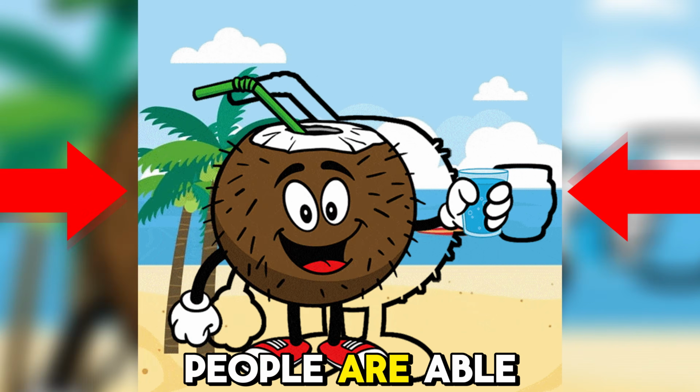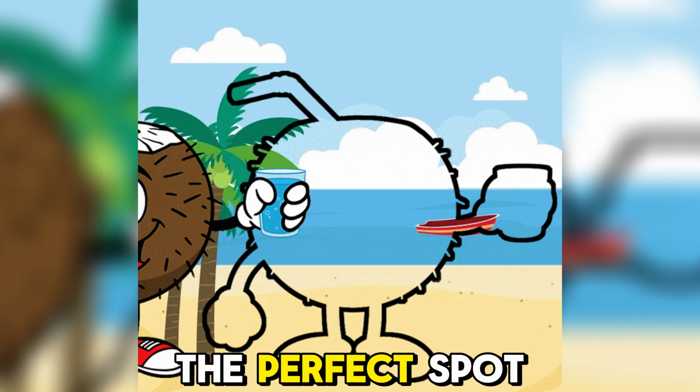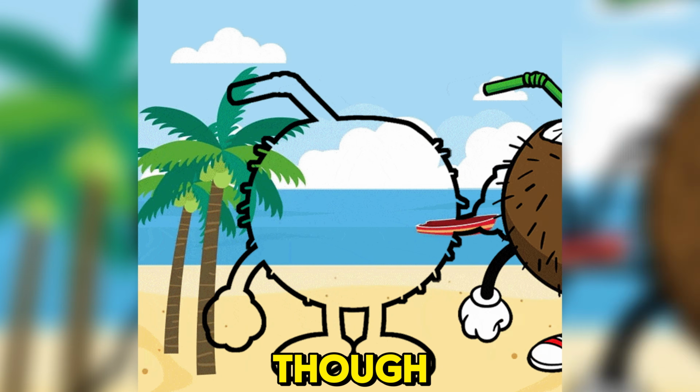Only 1% of people are able to do this. Try to pause this image in the perfect spot. There's no way you can do this. Good luck though.